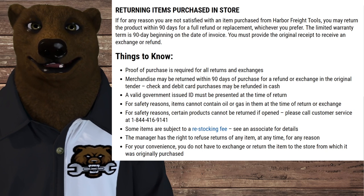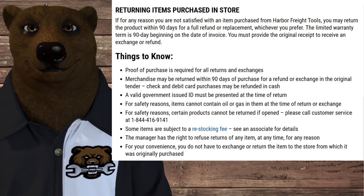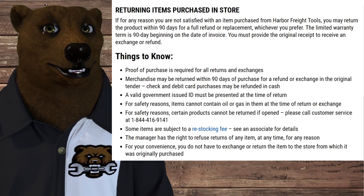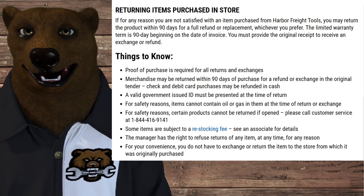And for safety reasons, this is a big one a lot of people kind of miss: items cannot contain oil or gas at the time of return. If you're returning a Predator engine, it can't be filled with oil and gas, okay? And for other safety reasons, certain items cannot be returned if opened. Like, we're talking about pumps and stuff like that here.